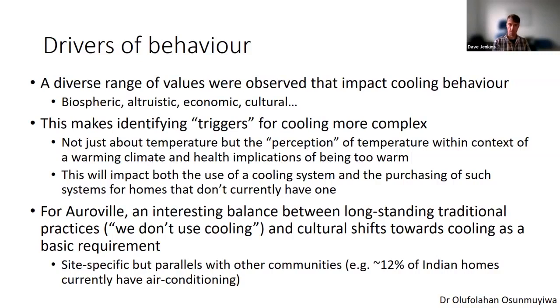And even though this was quite a specific change to Arraville, a sustainable community of "we don't use cooling", and that almost local cultural shift, there's a strong parallel with other communities in India, because other dwellings in India don't use cooling as a norm. Only about 12% of Indian homes currently have air conditioning. And for the reasons I said earlier, mostly economic and social, we'd expect that figure to rise quite dramatically to maybe match countries like China over the next couple of decades.